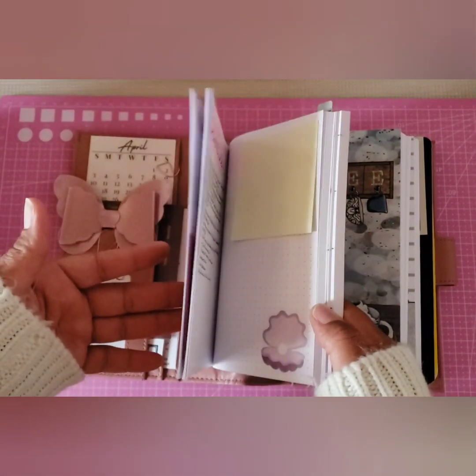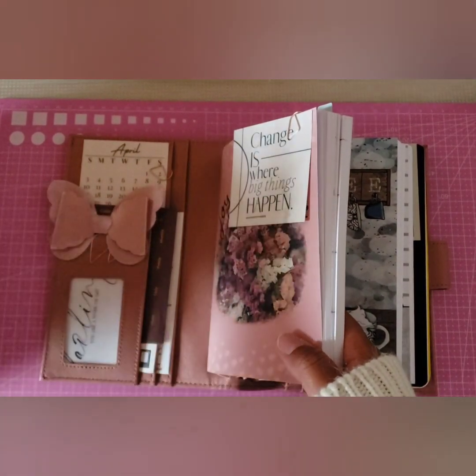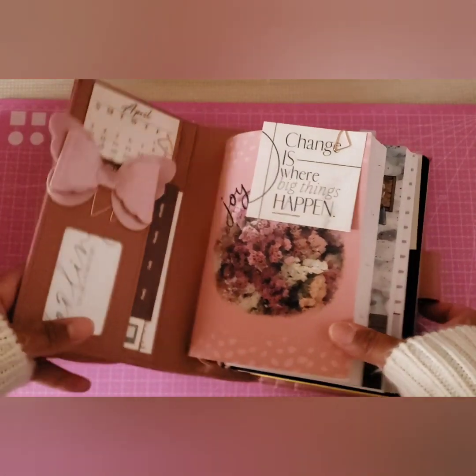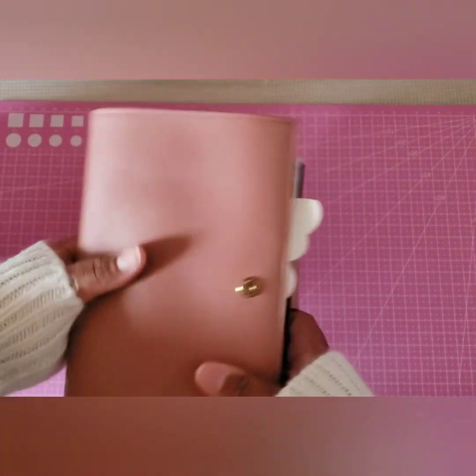But that's ultimately what this book ended up being. And everything else just became fluff. So it was just all pretty, and it wasn't really functional for me.